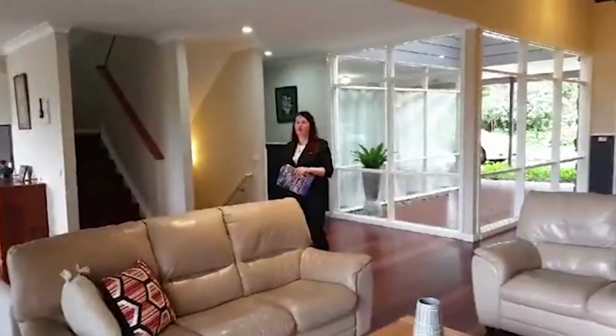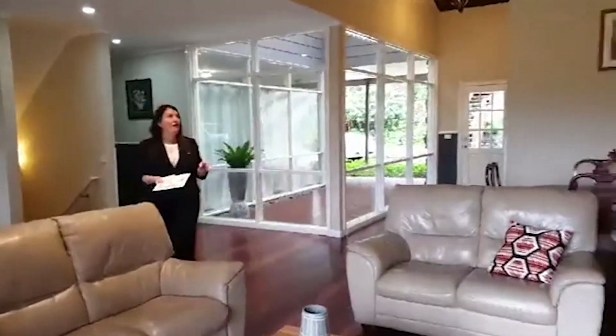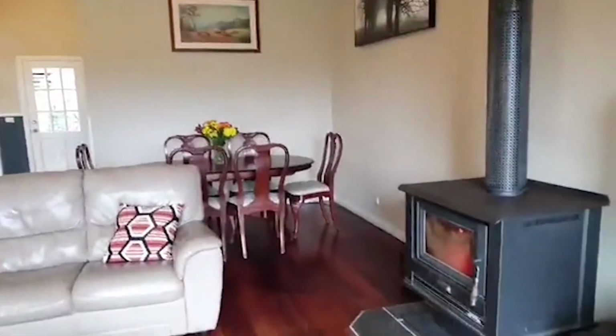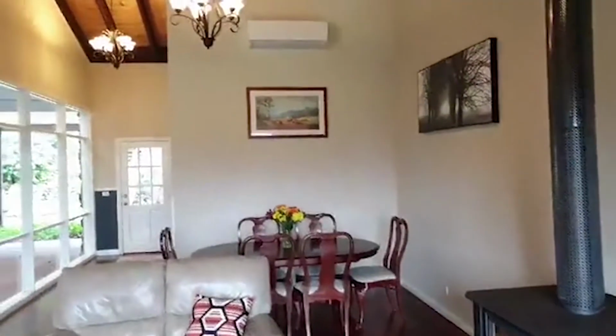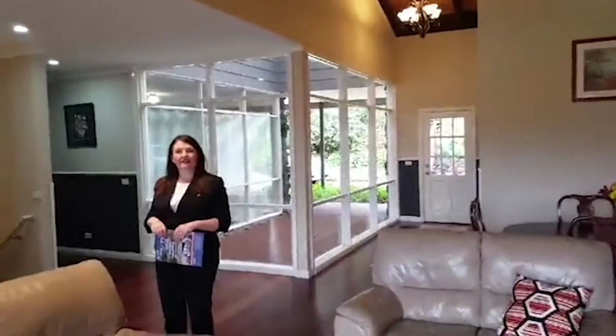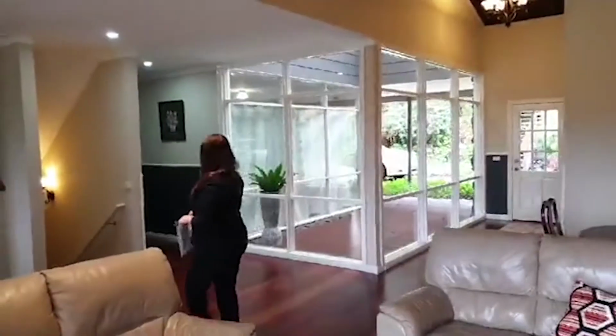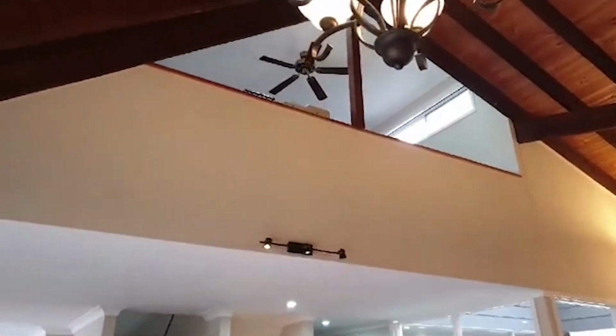Yeah, as we go around to the other area, I'll show you where the boundary is. In here for comfort, of course, you've got that fantastic wood fire heater. There's a reason I'm standing over here, Clare. The first of 3 split systems that are throughout the house as well. The light that comes in here, because of these atrium windows, as well as the open space up on the mezzanine there, is just incredible.